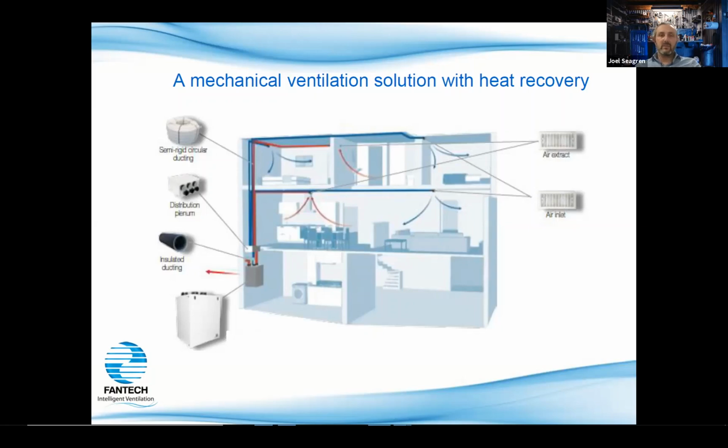And this is what a typical system would look like. You've essentially got what's known as an HRV unit, heat recovery ventilator, and then you've got a network of ducts and grilles. If you have a little bit of a look there, you can see red and blue arrows, the blue indicating supply zones. So essentially we're going to supply a certain amount of air into habitable spaces, and we're going to extract the equivalent amount of air out of wet or odorous spaces.